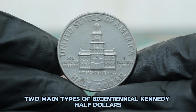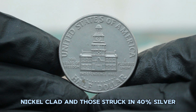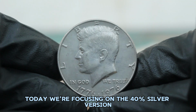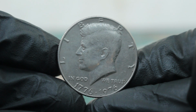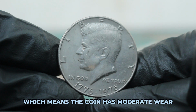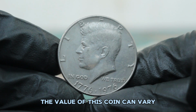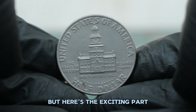Now, there are two main types of bicentennial Kennedy half-dollars, those struck in copper nickel-clad and those struck in 40% silver. Today, we're focusing on the 40% silver version without a mint mark, indicating it was minted in Philadelphia, in fine condition, which means the coin has moderate wear with most major details still visible. The value of this coin can vary depending on several factors. But here's the exciting part.